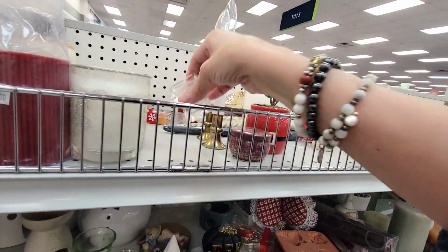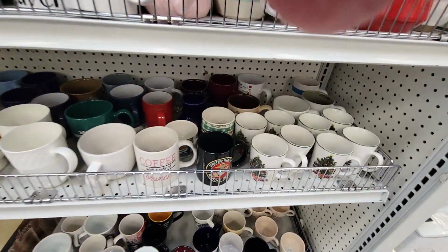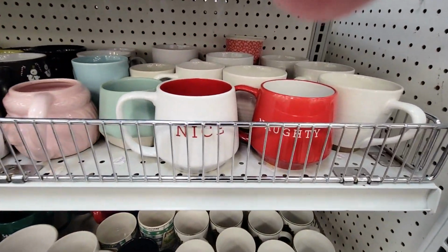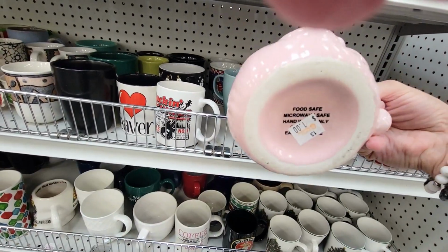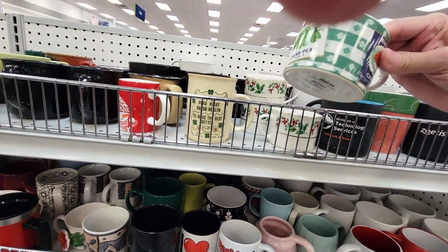Now I have some of these already. I have a set in my curio cabinet that I use sometimes at Christmas. And I thought at first those might be Spode, but they're not. They're just lookalikes. And I already have one of these, and I don't know why I didn't get the other one to match it. I was just not feeling the pink Santa that day.